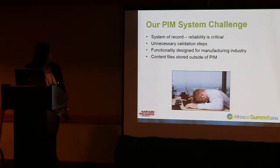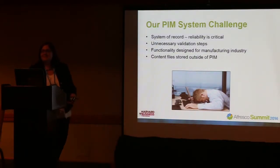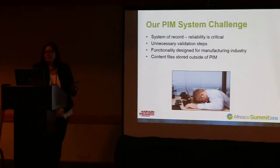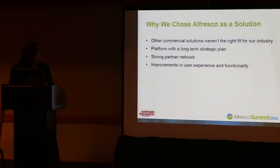So this is our system of record. This is, in our view, the most important system that we have. Now, I'm sure that the finance team and other teams would argue with me there, but really this is the first step of getting the products into the system. We really needed something that was stable and functional, user-friendly, and would last for a long period of time. So that's when we decided to launch a project to replace that existing system.